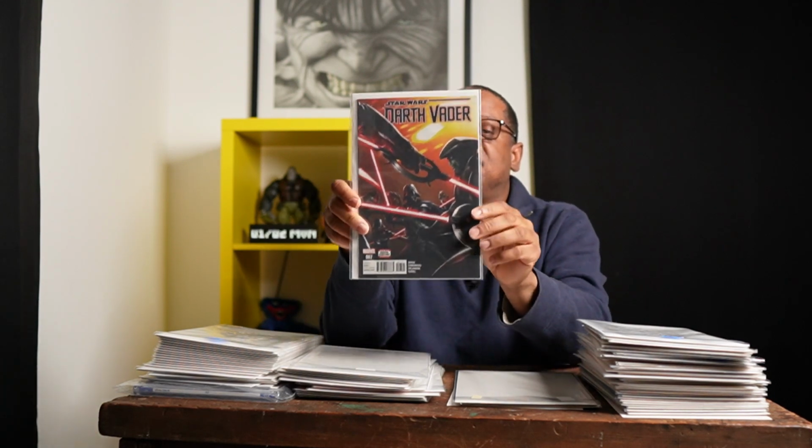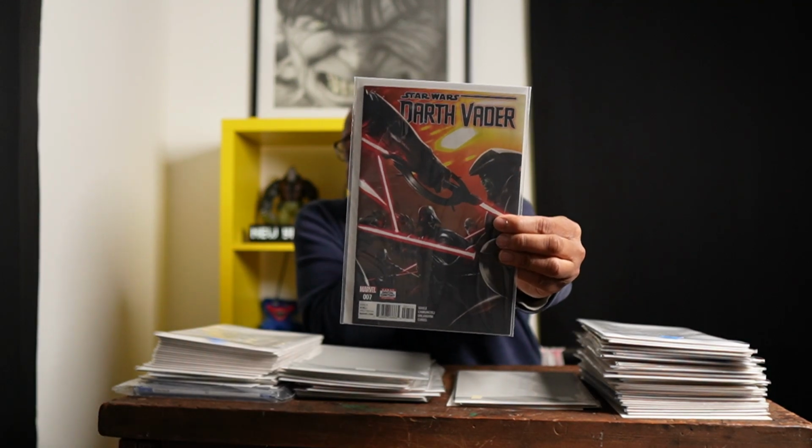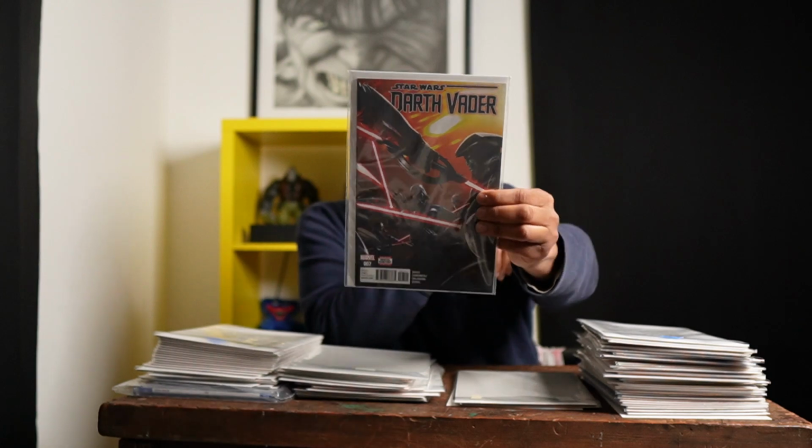And this is the first cover appearance of the 10th Brother. This is an Inquisitors issue right here. If you're a big fan of the Inquisitors, this is their first cover appearance that's not the Grand Inquisitor.